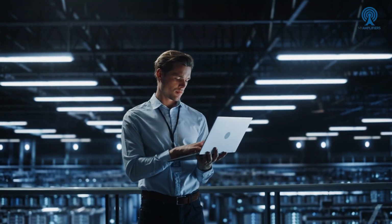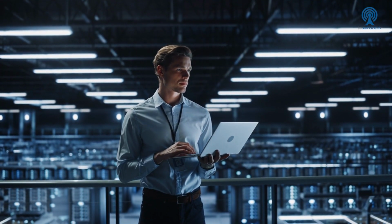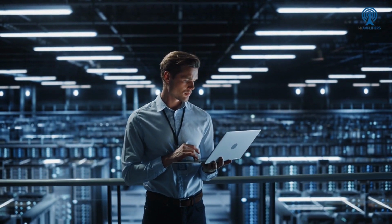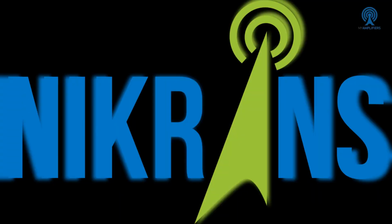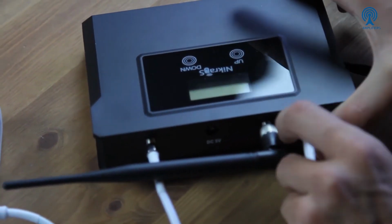By installing a 5G signal booster, you can enjoy the full potential of 5G technology with seamless connectivity and lightning-fast speeds, regardless of your location or surrounding conditions. When it comes to 5G signal boosters, Nikrans stands out as the premier choice for several reasons.